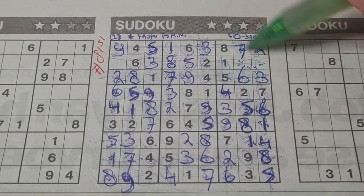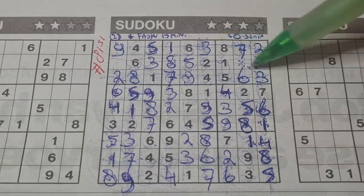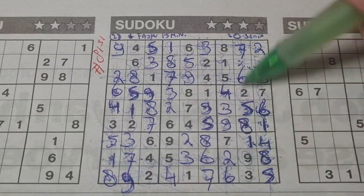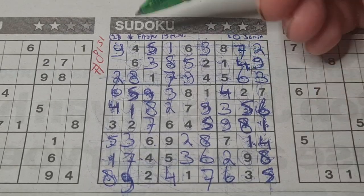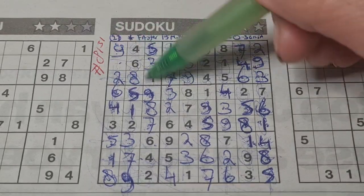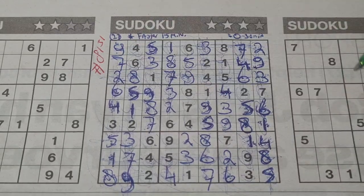Two numbers left now in this big square. The 1, 2, 3 are there, the 4 is missing, 5, 6, 7, 8 are there, the 9 is missing. 4 and 9. We have a 9 in this column, no 9 there. The 9 should be here, and the 4 goes there. And the final number in this big square for the mother: 1, 2, 3, 4, 5, 6, the 7 is missing.